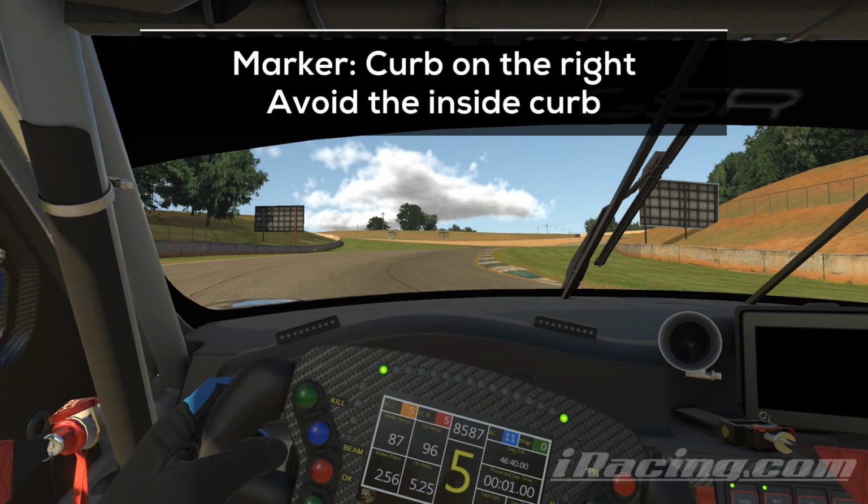The curb on the right is your marker for the next braking zone. Hit the brakes before you reach it and push the car to the right to get a wide angle for the exit. Avoid the curb on the inside, you want a clean exit over anything.